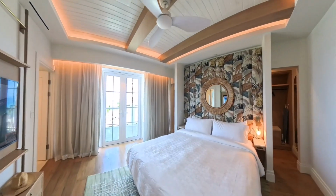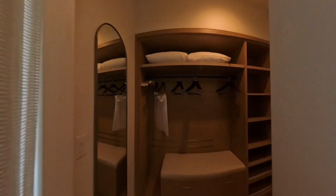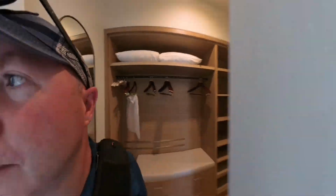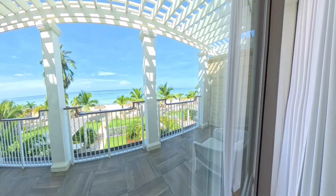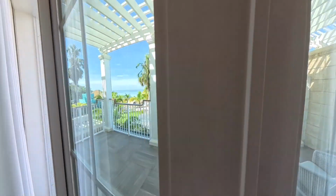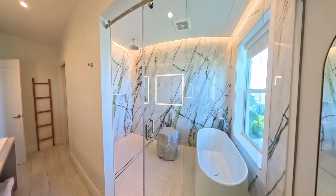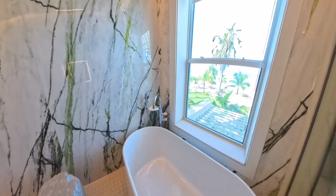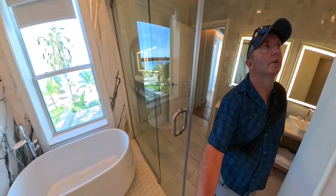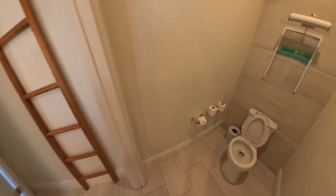So this is the 2nd level. You can see it's got huge closets here. It's got an amazing balcony, an incredible view. And look at this bathroom, holy smokes. With this view of the ocean, unbelievable. If you're watching this on 360, make sure to spin that camera.